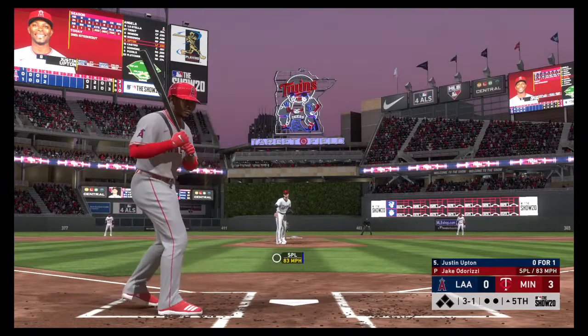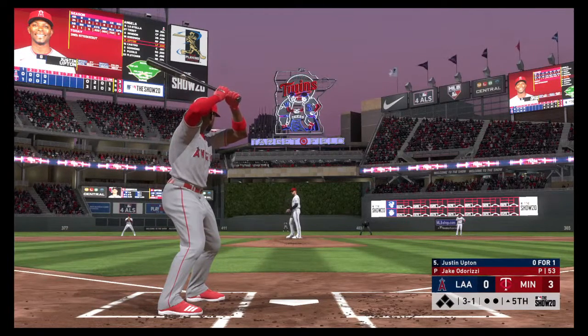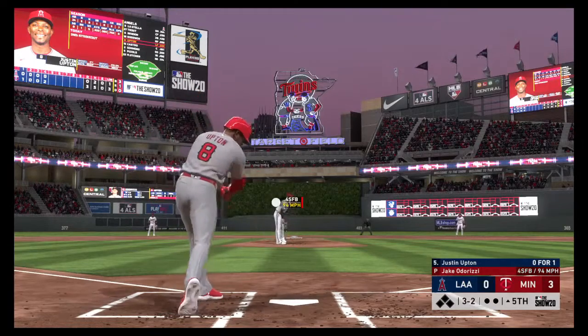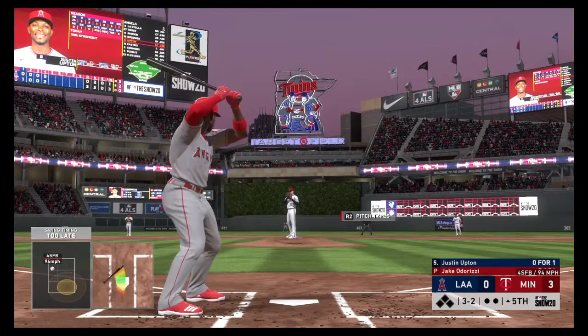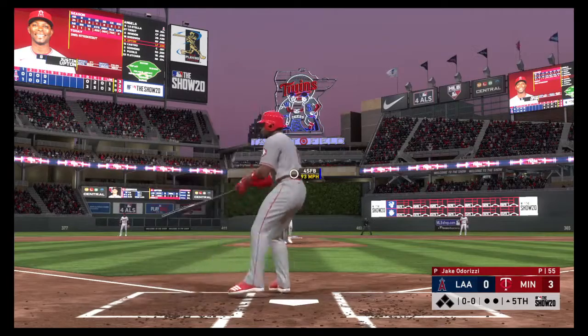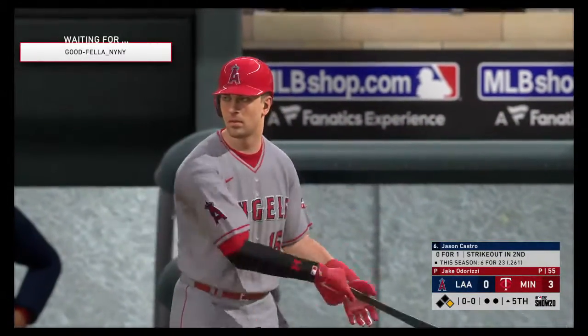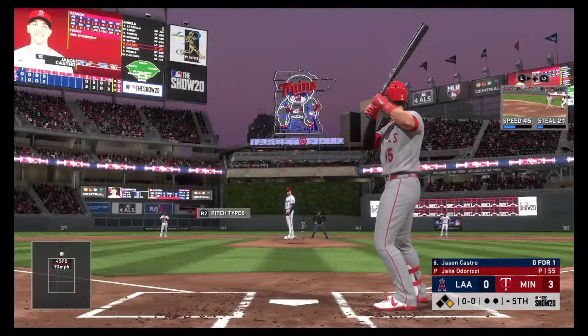And Upton lays off again, and he's in control of the count. It's 3-1. Great AB up until this point. A walk right here could really just infuse some confidence into this lineup. 3-2 now. Now the payoff pitch home. And a good eye here as he takes ball 4, and it's a base on balls to lead off the 5th inning. So digging in now, Jason Castro.